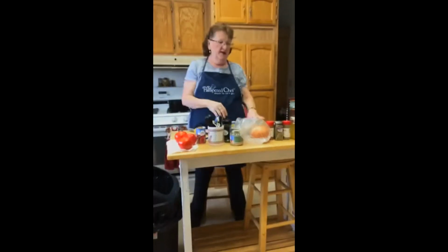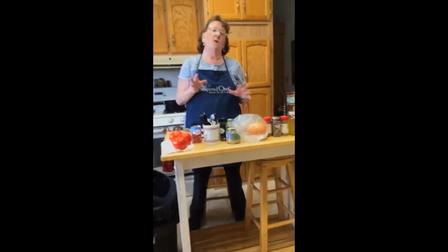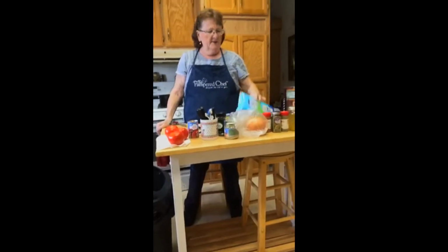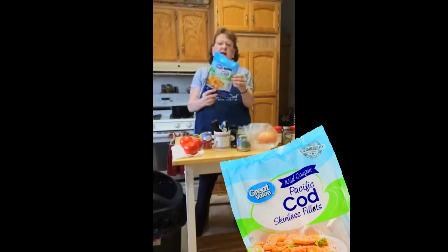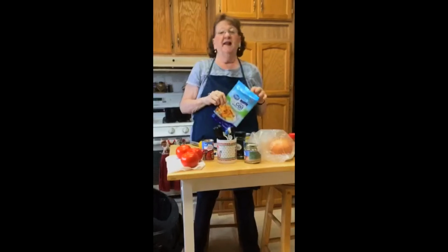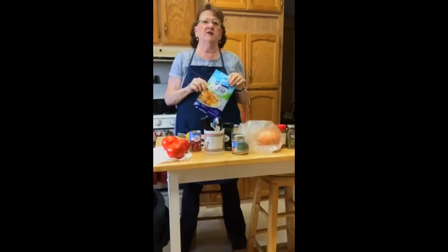Like these canned clams, they're really inexpensive. You can't go wrong with that. And they're really good for you. They have 0 sugar, 3 protein per 2 ounces. But anyway, you can use any white fish in this that you'd like. I'm going to use cod today because I wanted skinless fillets and I have frozen cod. But really, you would be better off if you used fresh.